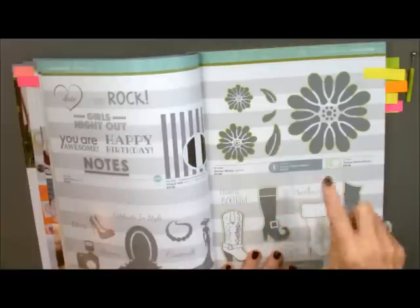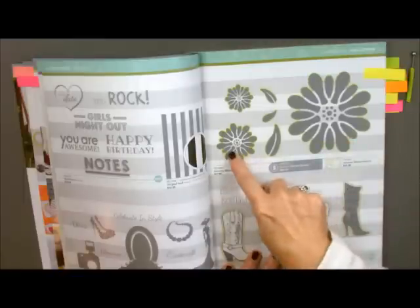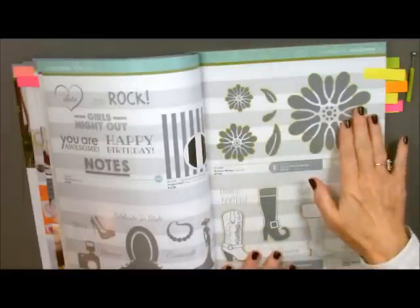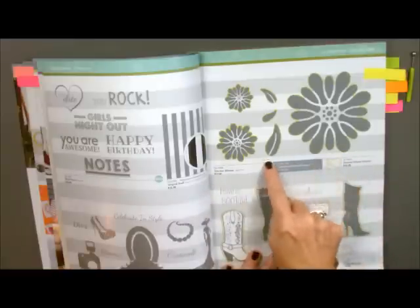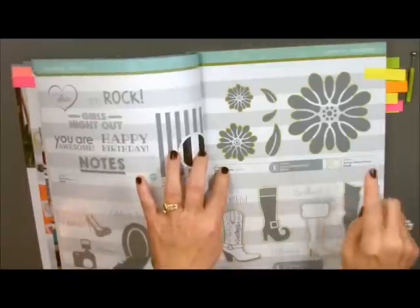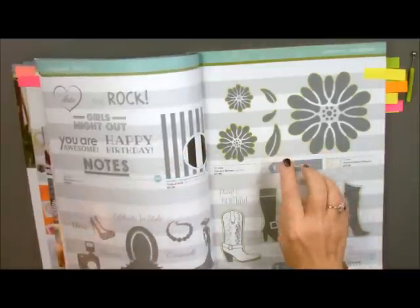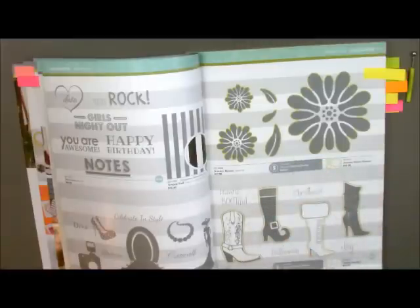So what you want to look for are green lines. That's telling you that there is a framelit that matches the stamp set. But right while you're on the same page, you're going to see that this is the stamp set, that is the die, and this is how much you're going to save if you buy both. So you can buy this, or you can buy this, or you can collectively buy the set right here at a savings. Is that not amazing?